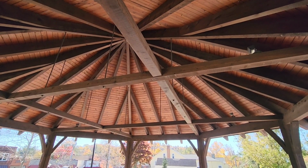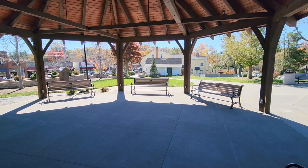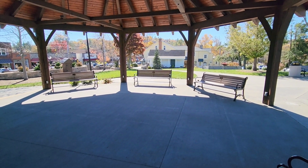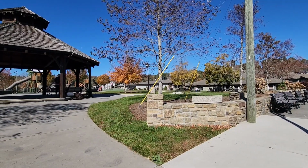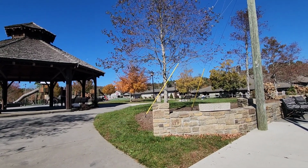And I love this gazebo here. Yeah, if you want to get in the shade, drink your cup of coffee or a beverage, come up here and sit down and enjoy the atmosphere. And also when you get here, if you have to use the restroom, this building over here is where the public restrooms are.